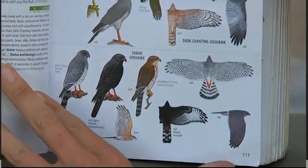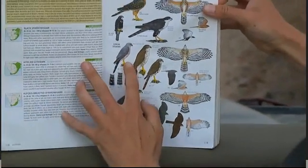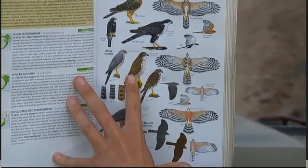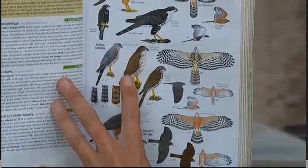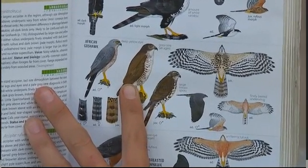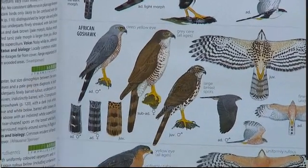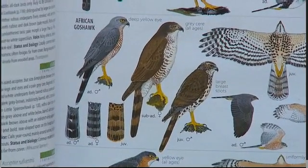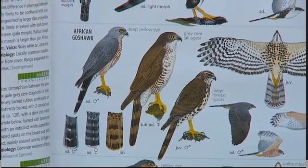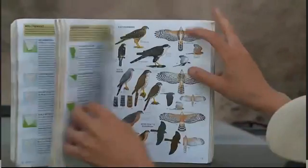And if I just flip the page, there is an African goshawk, which is also quite a similar size, but with barring all the way up to the chest, up to the lower beak, as well as a yellow eye. Let's just have a look. I just need to find the page that's on.